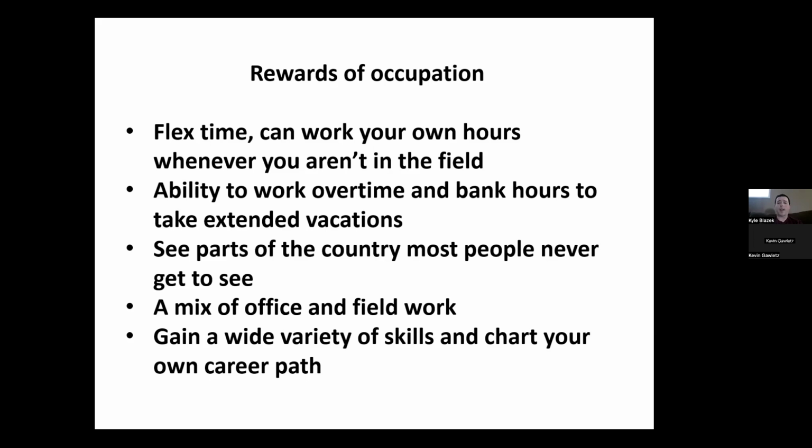You get to gain a wide variety of skills and you get to chart your own career path. If you want to stay out working in the field for as long as you can, that makes you very valuable to companies, because most people like just working in the field a little bit and then moving on to office work as soon as they can. But there's just so many different avenues you can go with a career like mine.